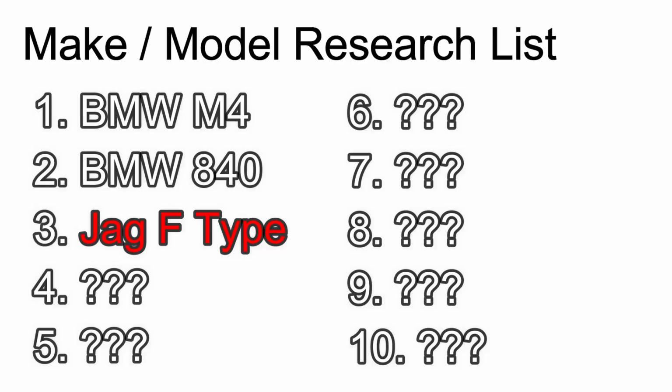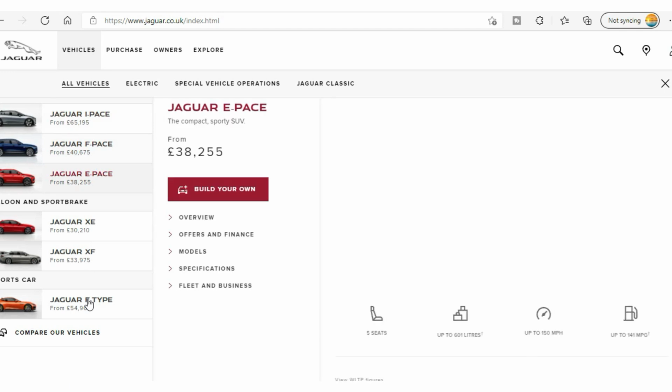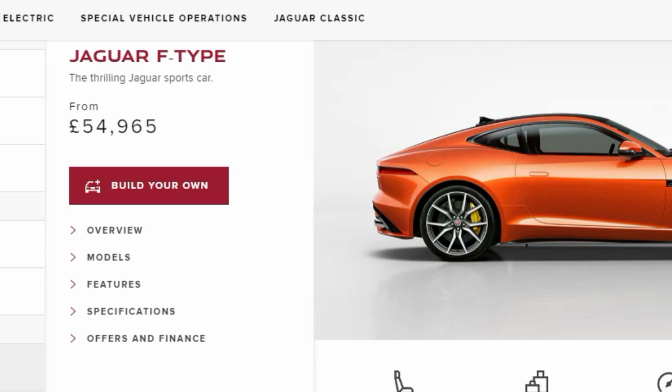Now, the third car in the list that I did want to take a look at and I know fits in with the price point and power, etc., is the Jaguar F-Type. Now, I think that car is on its facelift design now because it does look a little bit different to what I remember it looking like when it came out. If I'm wrong, correct me. We've got a little bit of a list there, and under sports car, which is what we're looking for, we have that F-Type, and you can see that it comes in there at the £55,000 mark.